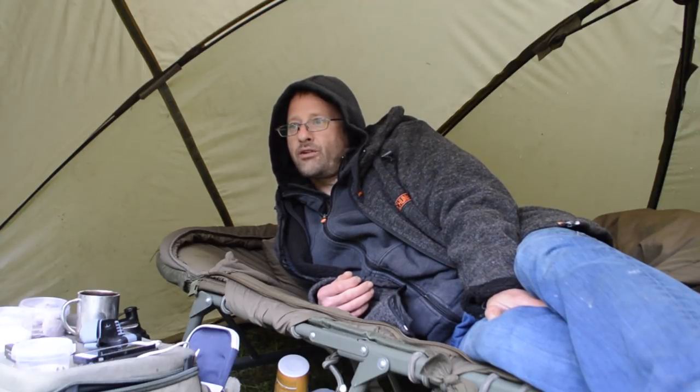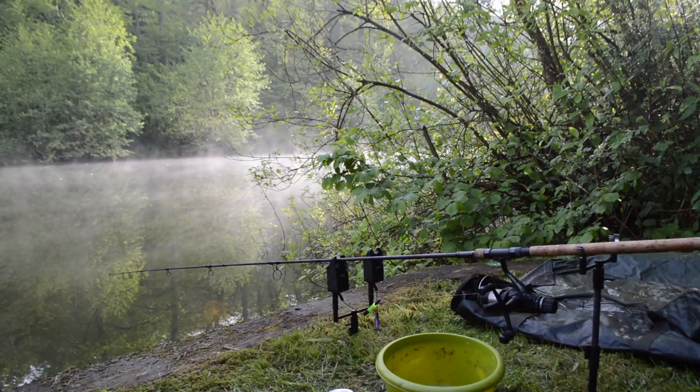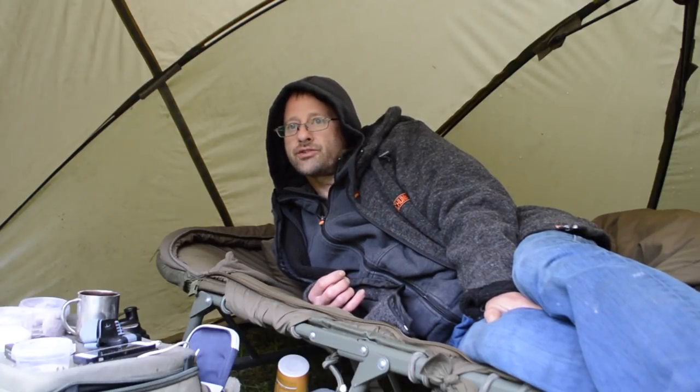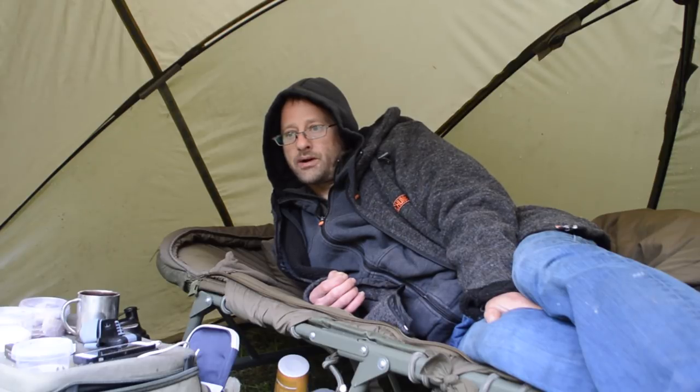Nice bit of mist peeling off the lake this morning. There's lots of fish topping and rolling and sploshing around during the night as well, which is not unusual here. This lake's got a very good stock of good fish in here, and there's bloody millions of little roach as well, and a fair few small pike.